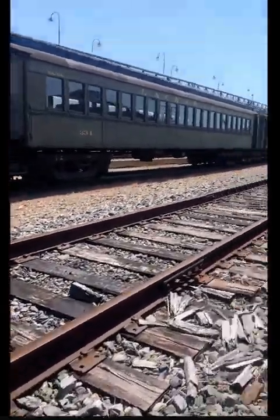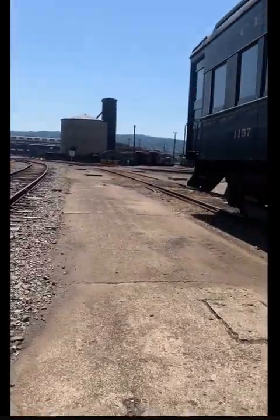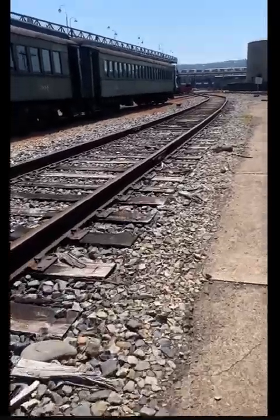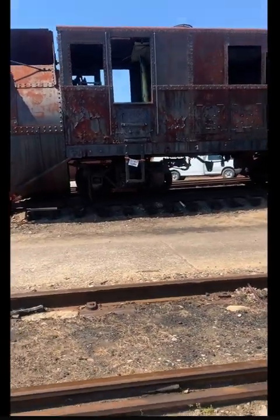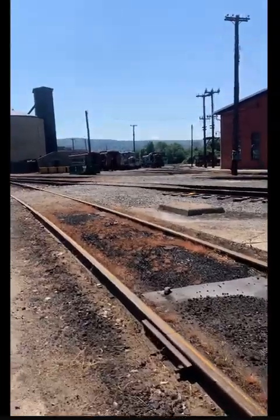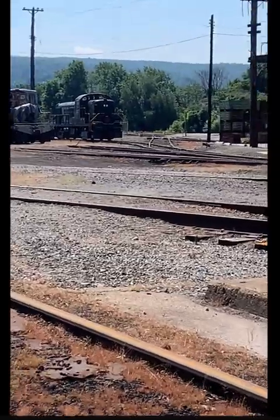All right. There's something over there. There's other things that we'll get to later, but yeah. Here's a rotary snow plow. I'm allowed to go down there, but I can't go down any farther to show you guys the rest. Junk engines. Anyway, let's go back in the museum.